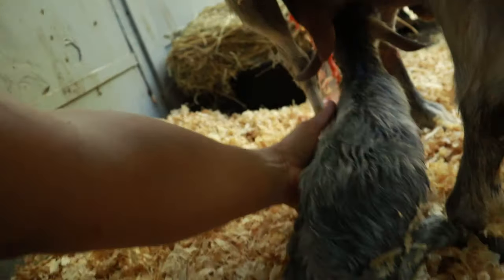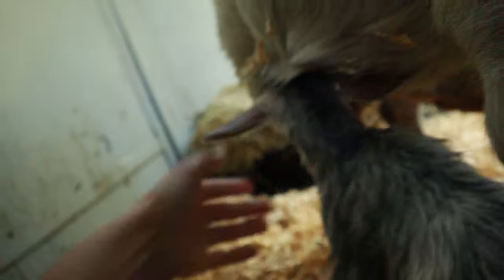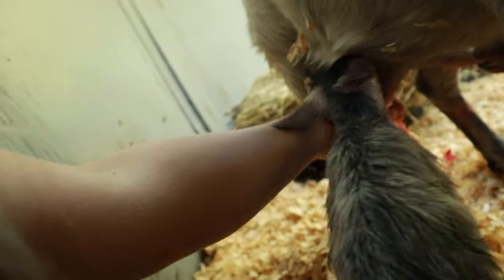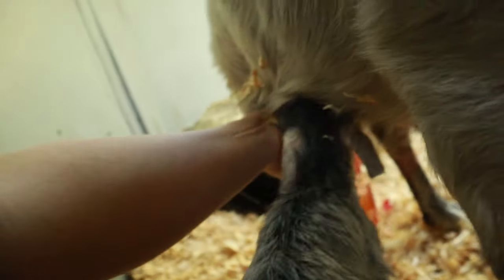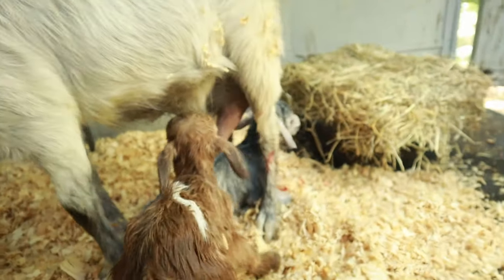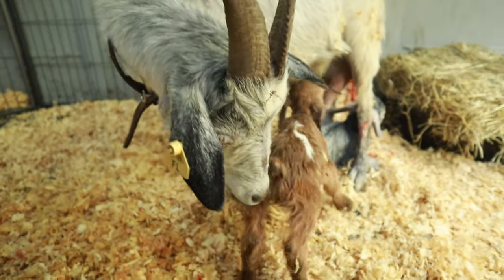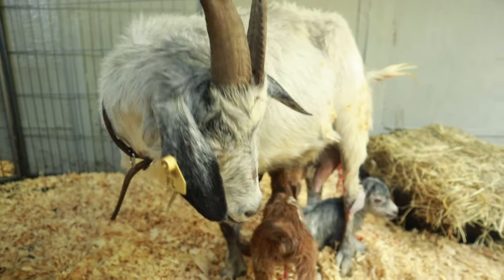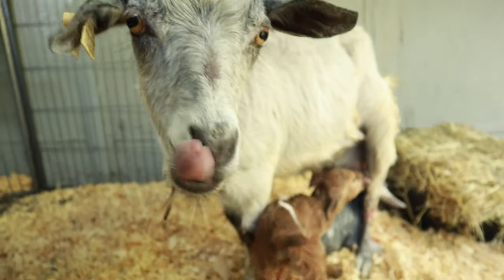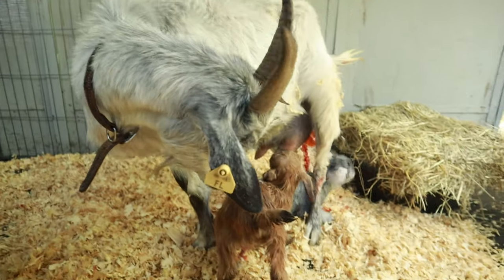I want to make sure that they get colostrum within the first hour. Colostrum. That's what you want. Hold on, you're a little high. No, you're still very fresh. Take your time finding it. Oh, look at that leg and tail. Such a good mama Mocha. Oh my goodness, what a good girl.